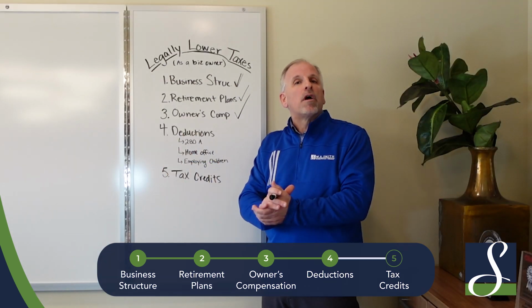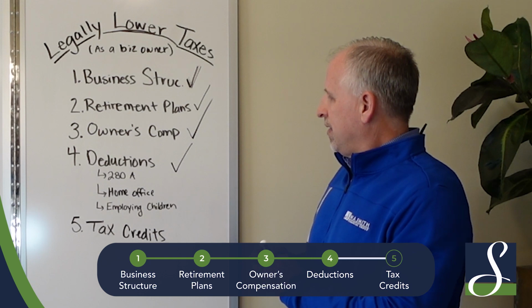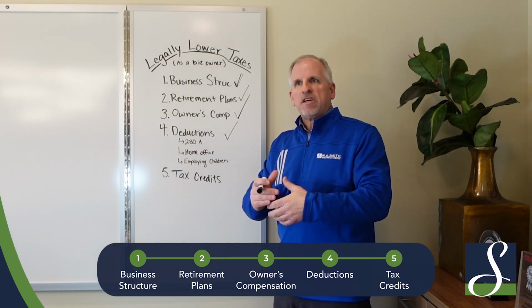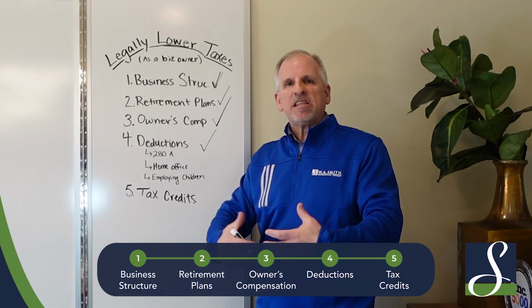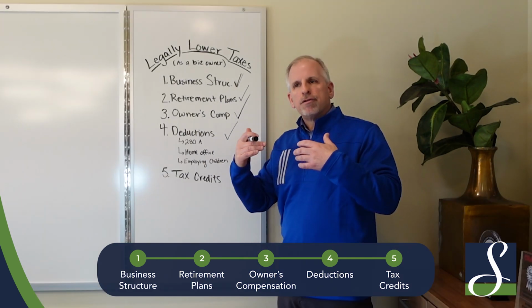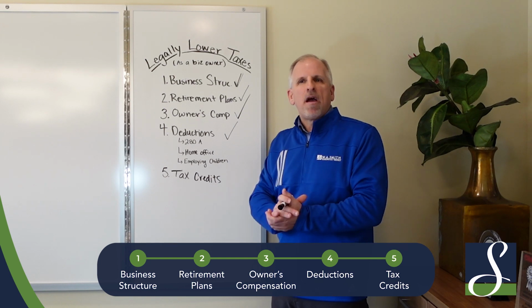Again, there are many more deductions that we can talk about. Topic 4, check. Item number 5, tax credits. And you've heard me say this, you're going to hear me say it again, this is proactive. This has to be done during the year. This can't be done after the year. There's documentation, there are supporting items that you have to accomplish.